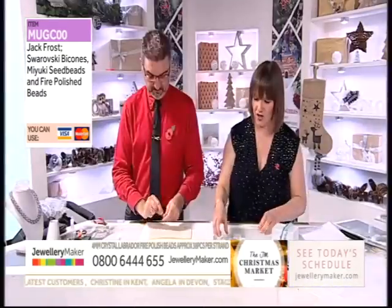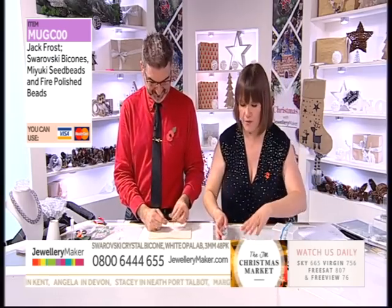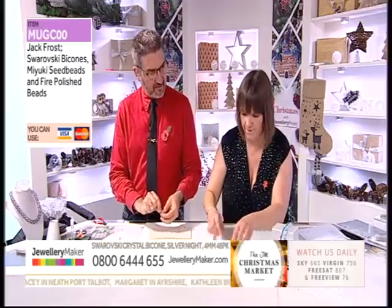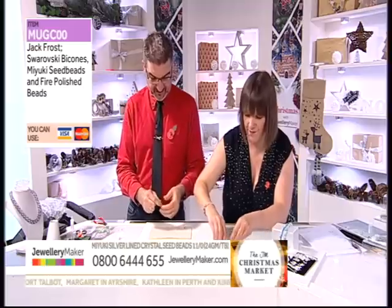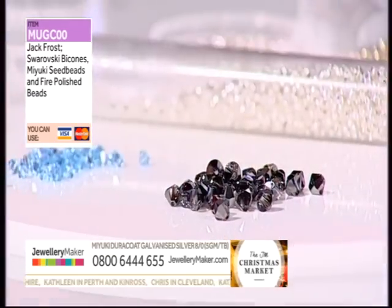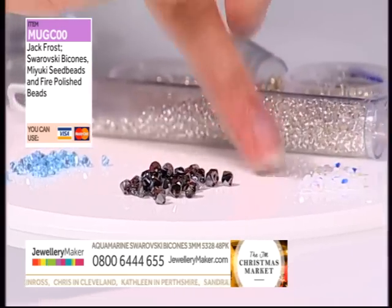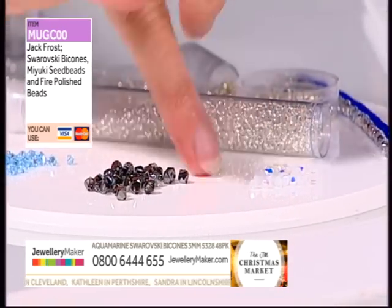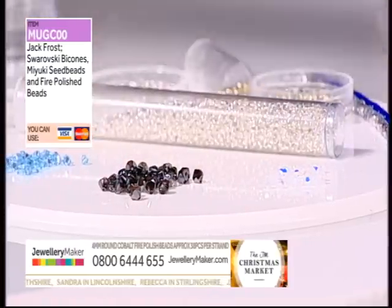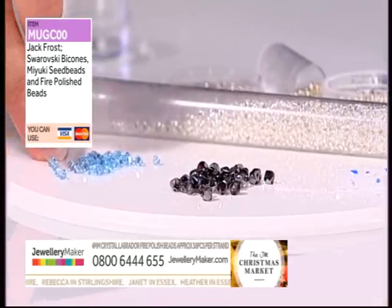In addition to that, we've got, oh my goodness me, where do I start? These are amazing. These are what you were using in the Swarovski DVD, weren't you, with the seed beads on the memory wire. And I used them exclusively in the bracelet on the front there, and we'll show you this bracelet in a minute. But just to show you here, in the Swarovski, my darlings, we have the white opal. Now, it's not a real white opal, but it's a white opal colour from Swarovski. 3mm bicones, 48 of those. You get the silver night, which are stunning 4mm bicones. You get the aquamarine colour 3mm bicones, again, 48.